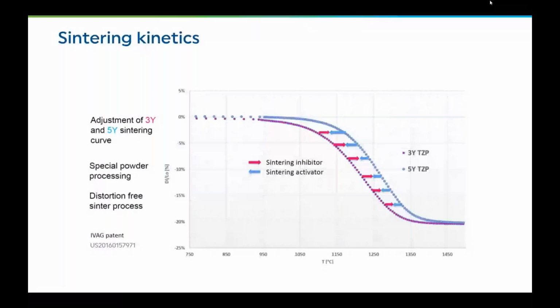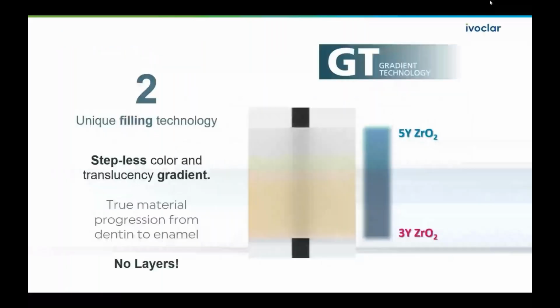Second is a unique filling technology. You can't just lay these materials down. So the way I've always described this is it's like taking two pitchers of the material and pouring the one to start with. And then at some point in there, you pour in the second one, and you start to reduce back on the first one until it finally stops and you're only pouring the second one. So it's a complete gradient.